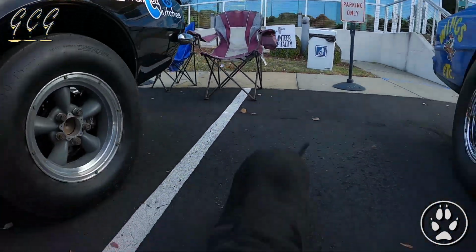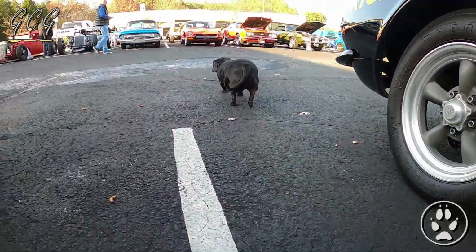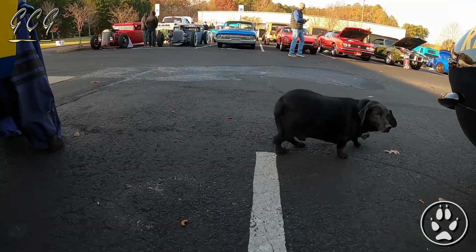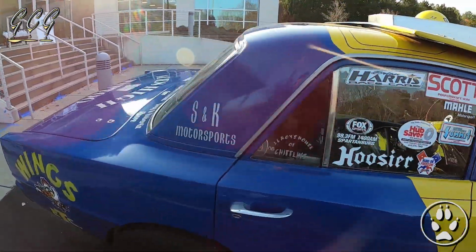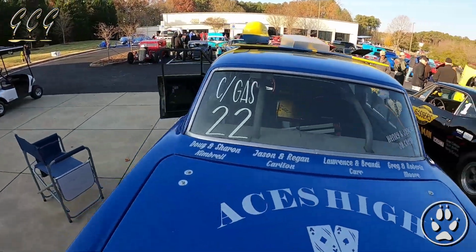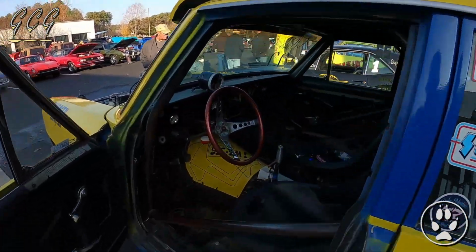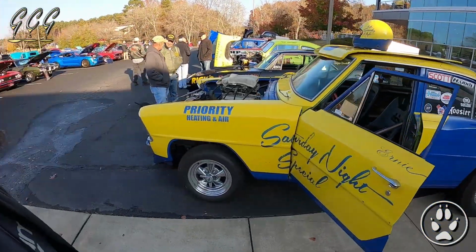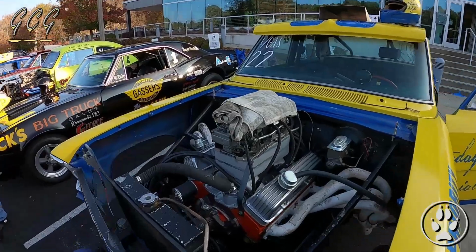Hey, doggy. Look at that little doggy. Oh, you want some more? Yeah. That's something I haven't caught lately. At the last show, I didn't see any dogs. I've seen a few already this morning. So all of you doggy lovers out there, you're going to get your fix here in a little bit. Look at the intake on the thing.